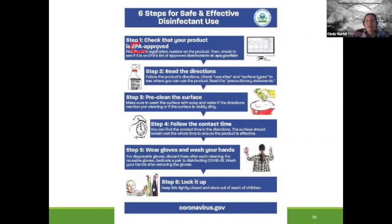On the farm, as we're looking at this, we always want to follow those EPA approved application instructions, reading the directions, making sure that you're using the correct disinfectant for the correct purpose. We're going to look at the contact time. We're going to look at the dilution. We're also always going to make sure that we're not trying to disinfect a dirty surface. We're always going to make sure we have that cleaning step in there.